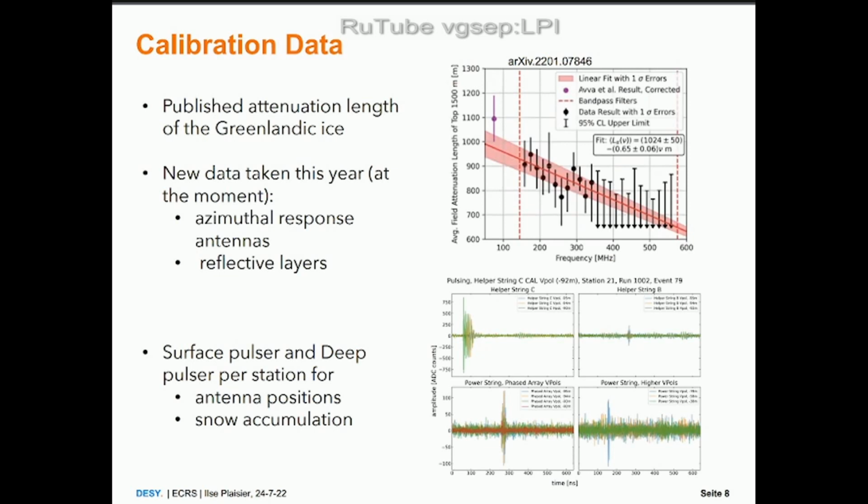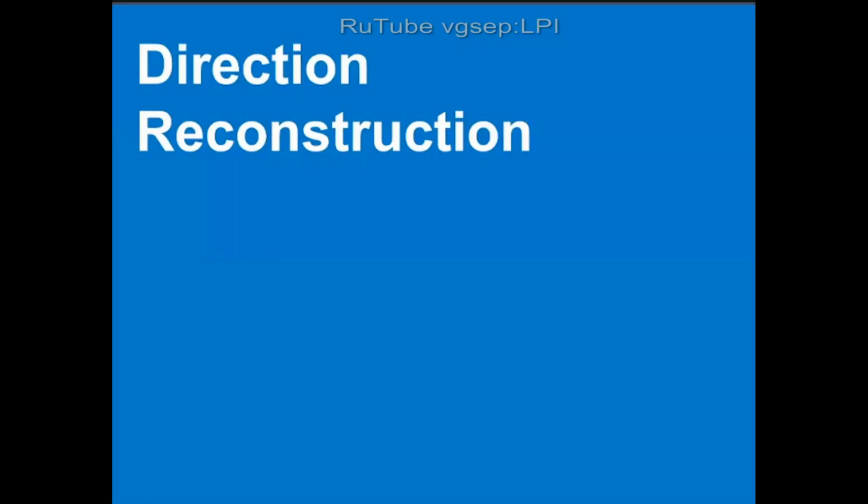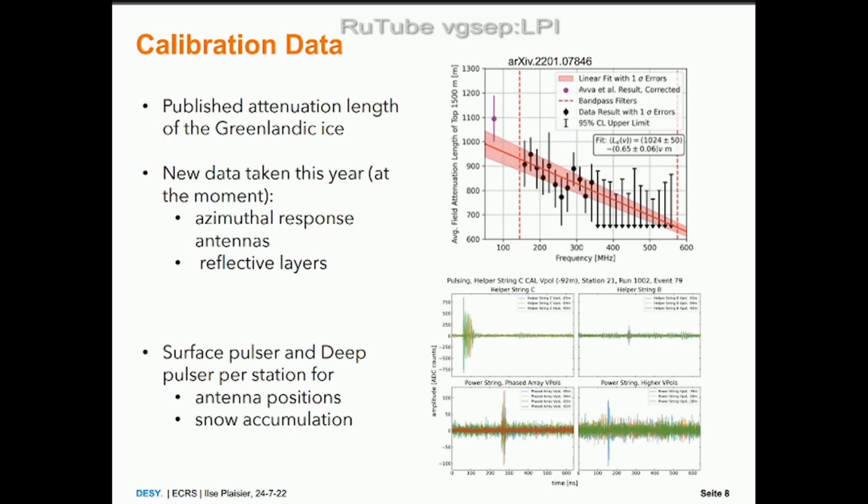Because radio is propagating so far in the ice before we actually see it, it's important to know what the ice is doing to the radio propagation. Therefore you need the attenuation length. Last year we took a bunch of data to determine what the attenuation length of our ice in Greenland is, which we also published. Then each station has two pulsars deep in the ice and one near the surface to calibrate our system, mainly to determine where our antennas are located, and to monitor snow accumulation. So that was the more general part of RNO.